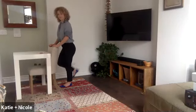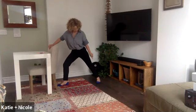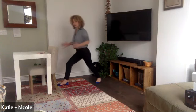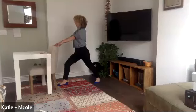Same thing on the second side. Step your left foot back, nice long stance. Pivot that back foot out a little bit, about 45 degrees. Bend into your front knee and we're squaring the chest off to face the table or the back of the chair. Notice what's going on with your pelvis.